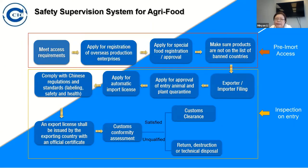Now, let's take a look at how these government authorities actually do their regulatory work. This is a flowchart for the main import steps of agri-food products exporting to China. The first four steps belong to pre-import access to ensure whether the specific product is qualified to export. Other steps belong to inspection on entry or at the border to verify whether the specific product meets all the requirements of the Chinese regulations and standards.